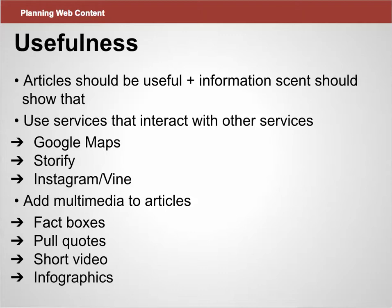So the Web 2.0 concept is all about people as co-creators of the web and participants and information foraging, searching, and finding services. So try to include information that's useful. Think about articles that are useful and have an information sent that show that. And what I suggest also is using services that interact with other services. So if you're going to review the best place to buy Christmas trees this season, don't just write an article about it. Make a Google map to all of the Christmas tree stores.